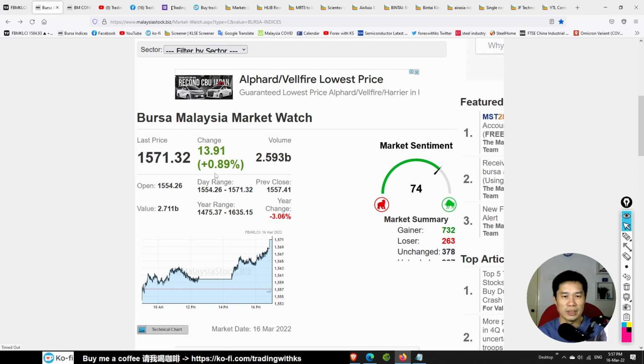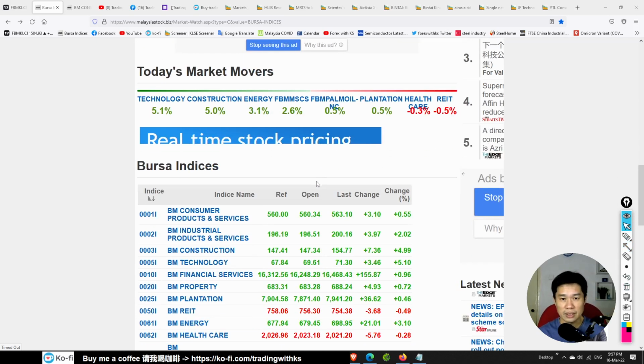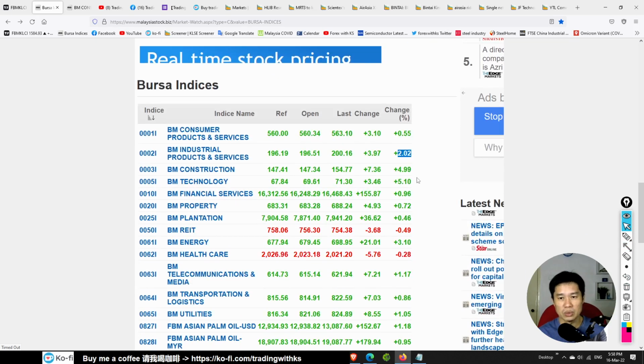1571 today, up a bit, 0.89%. Okay, so the market this morning went up, then went down a bit, then during 11 o'clock pushed up again, then went down a bit. A volatile morning, then in the evening the market is starting to push up already. So today looks good. Look at the sectors: consumer up 0.55, industry today up 2.02.